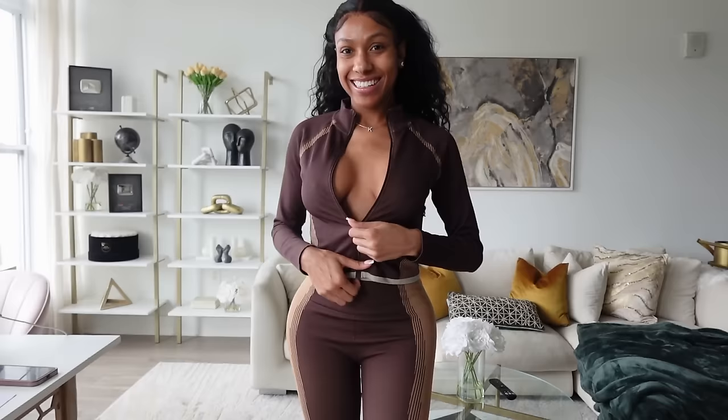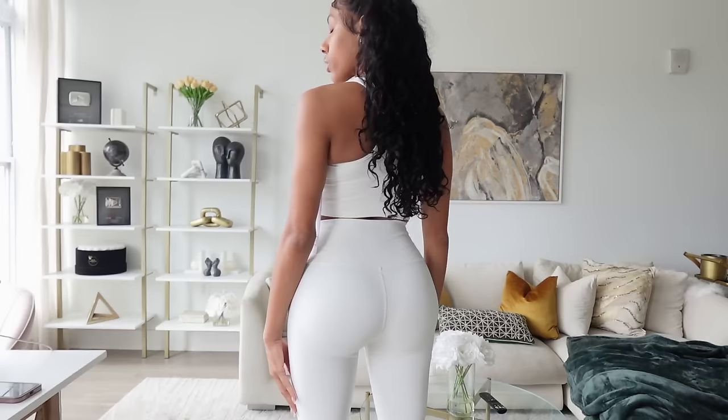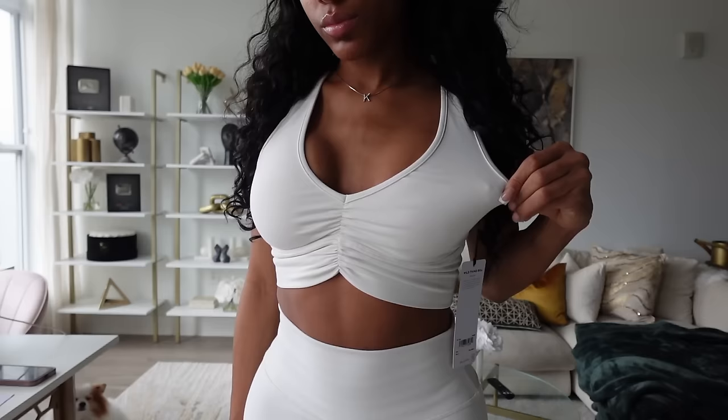So those are those. I have this white workout set from Alo, and I just have not worn it, even the bag, because it's white and I don't want to mess it up. So I'm like, I got to save this one for an important workout day that's not just a regular workout day. I'm saving it, but it's a good material. I just haven't worn it yet. So these are my cute workout sets. It always makes you want to go to the gym a little bit more.